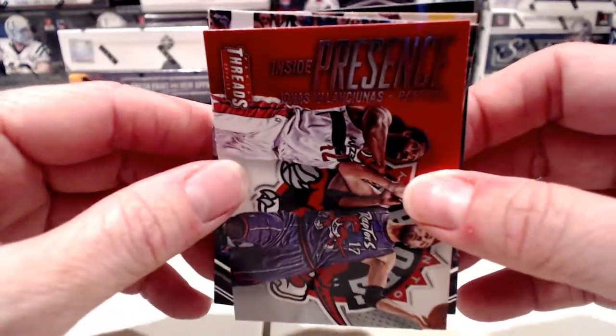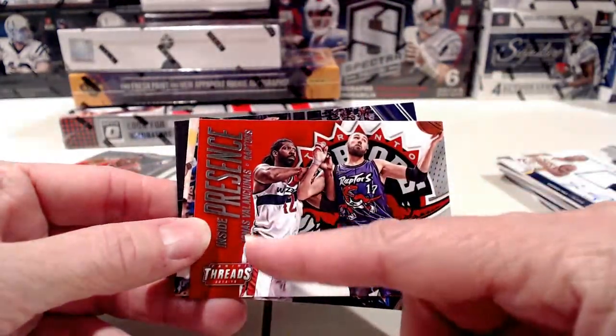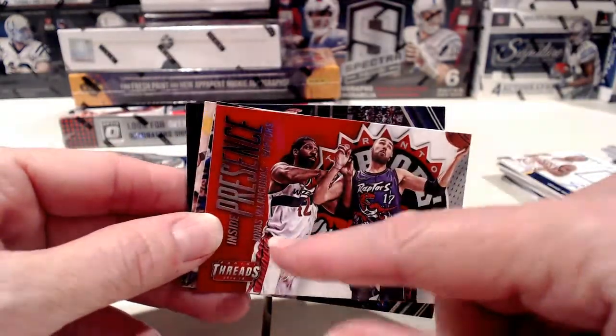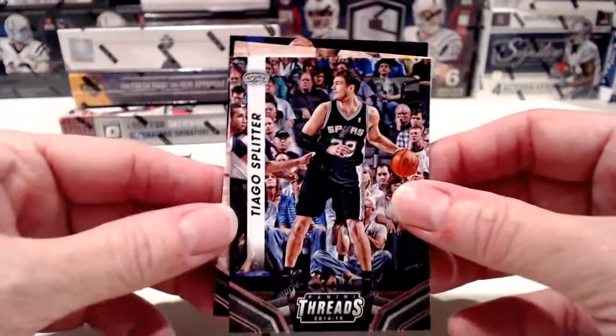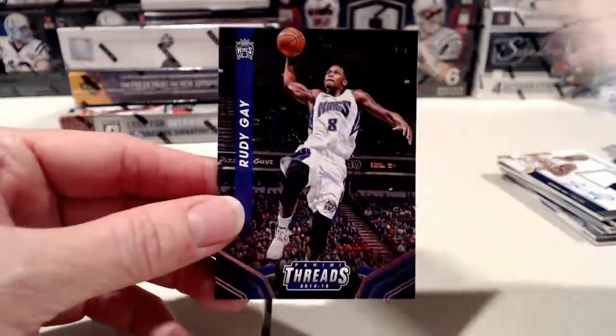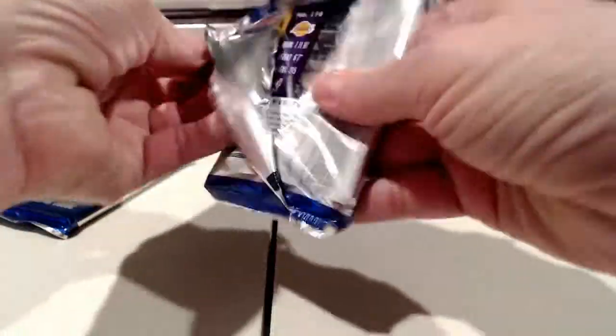And who is this on here? Jonas Valanciunas for the Raptors. Now you see, of course, there is a second player on there, but obviously it's his name on the card and the Raptors logo, so that's why that would not have to go to random. It's clearly the second person in the picture, but the card has a player's name and a player's team on it.